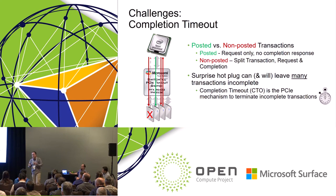And there are two types of transactions, posted and non-posted. Posted transactions are ones that only have the request part and there is no completion. These are things like memory writes. The memory write is sent out and it's assumed that the endpoint is going to process it. There's no completion that comes back. Those are posted. They're not the problem. The non-posted transactions are what the issue is in surprise hot plug.